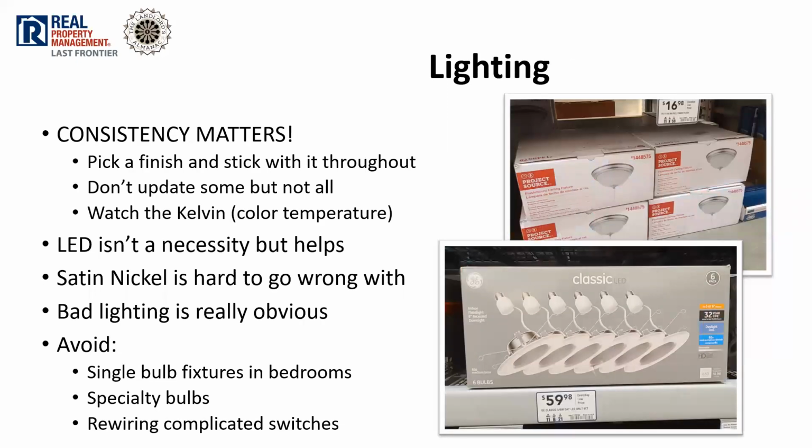Lighting. Consistency matters. Pick a finish and stick with it. Nothing drove me crazier as a leasing guy than walking into a place, trying to photograph a place, and all the light bulbs are different colors because it shows up even worse in a picture. If all the finishes are different, it drives you nuts. A lot of tenants can't quite put their finger on it, but it's the discount rack at Home Depot effect. It's, well, I need a doorknob, so they went and found the cheapest doorknob. Doesn't matter that now they have seven different finishes of doorknobs in the house.